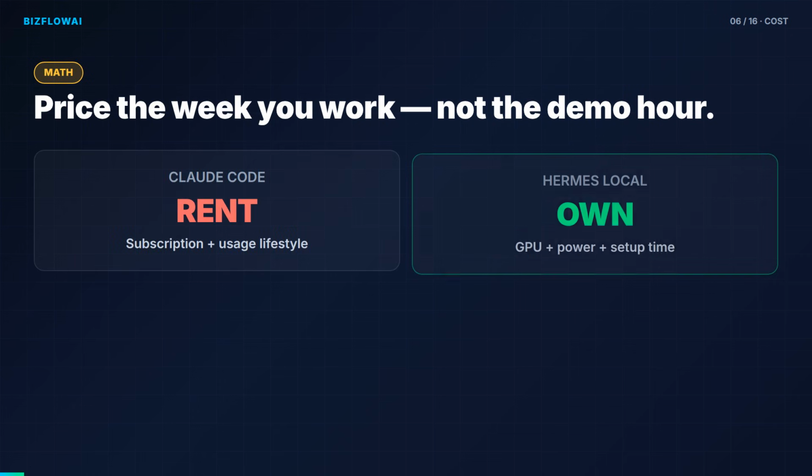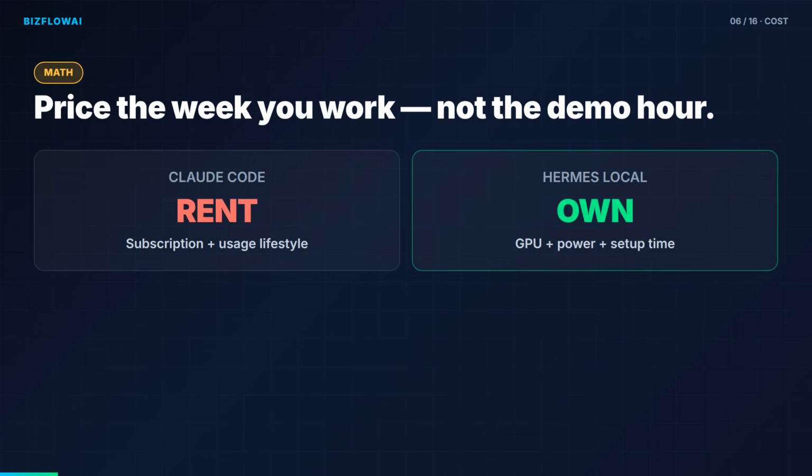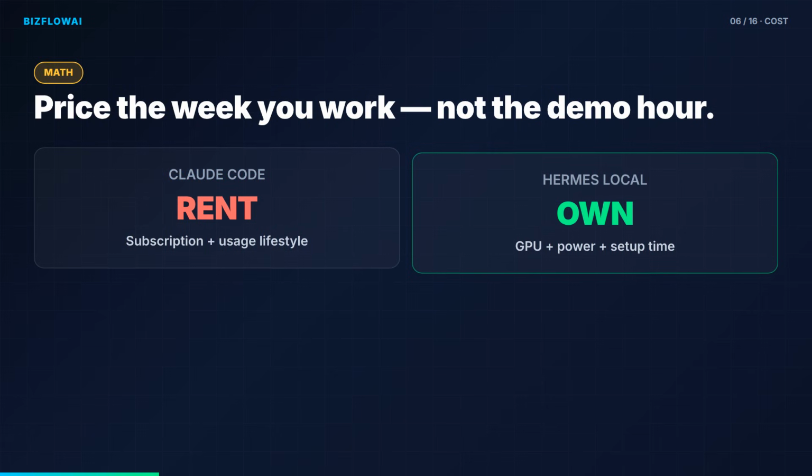Cloud polish is not free. Claude Code is a subscription plus usage lifestyle. Worth it if it ships your company. Painful if you are a builder running agents all day for clients, content, and experiments. Hermes changes the ceiling. Strong open weights locally. Qwen-class on a workstation GPU, or a cheap API when you are on a laptop at a gas station break.